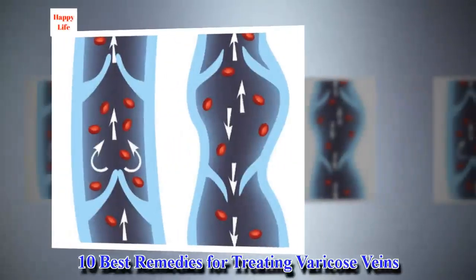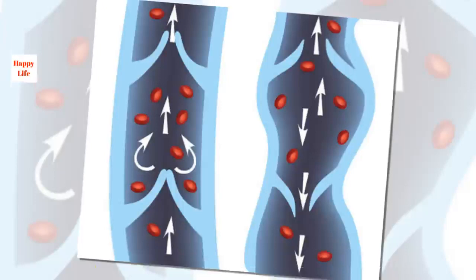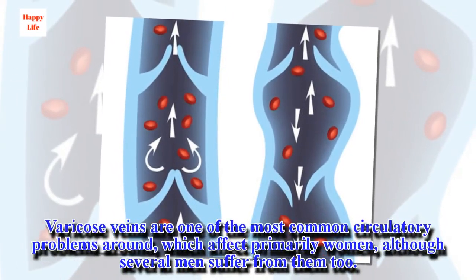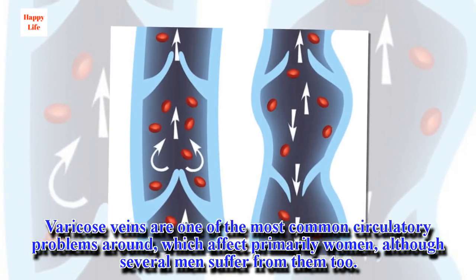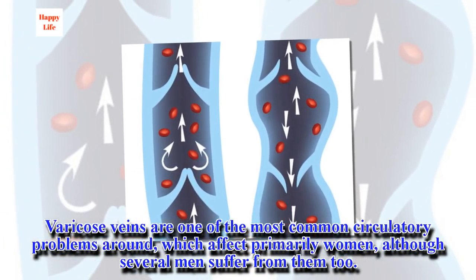10 Best Remedies for Treating Varicose Veins. Varicose veins are one of the most common circulatory problems around, which affect primarily women, although several men suffer from them too.